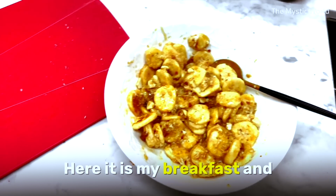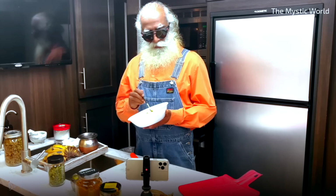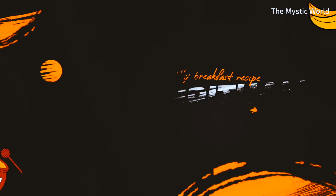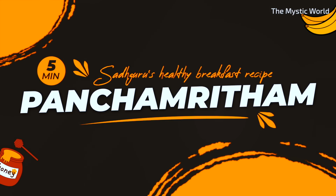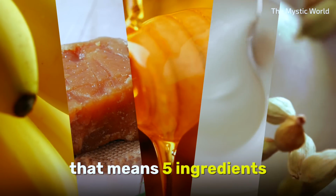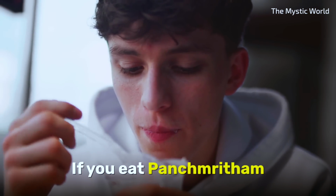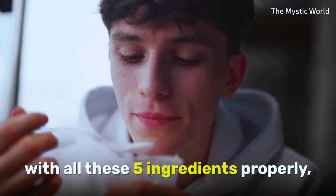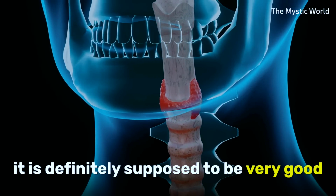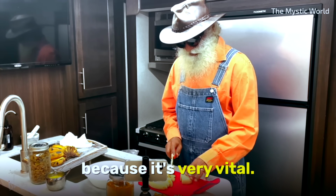Here it is, my breakfast, and today I'm on a technical high, tech high. This is an Indian trick. They usually call this Panchamrutham. That means 5 ingredients which make into elixir of life. If you eat Panchamrutham with all these 5 ingredients properly balanced within it, it is definitely supposed to be very good for any kind of thyroid balancing, keeping everything balanced because it's very vital.